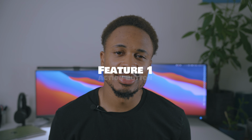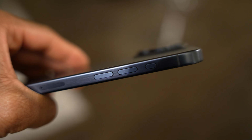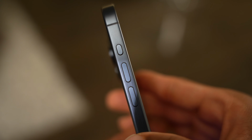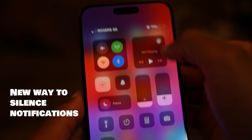The first feature is the action button. And although the action button is more in your face than the other ones and is pretty surface level, there's a key feature that is embedded into the new action button that I really want to talk about. Some of you may know that Apple decided to completely get rid of the silent switch and add an action button instead. The action button is in the exact same spot as a switch, and all it really does now is you can press it in like one of your volume or your power buttons.